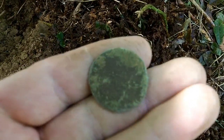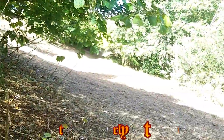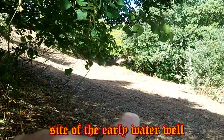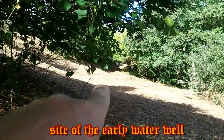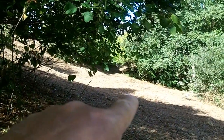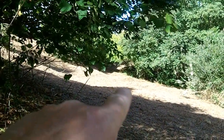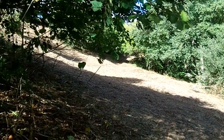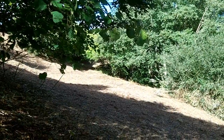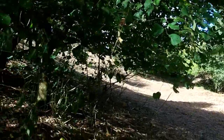Looks like we found a nice little spot here, and supposed to be a well around about this way somewhere, just about them trees there, I'd say. Judging by the maps anyway, somewhere just by there, I think. There used to be a little spring well there, which supplied the village with water. But we'll give it a go and see how we get on here. Alright, I'll bag this and I'll carry on to the next find.